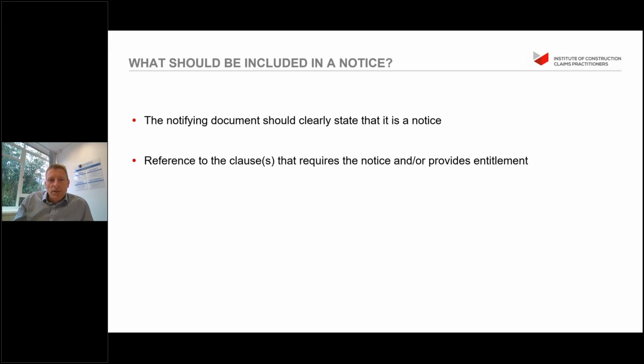Reference should be given in the notice to the clauses that the entitlement is attached to. But be careful here. Don't be issuing your notices with the incorrect clauses because this might limit your rights to claim in the future. So understand your contract, understand what it says about the pertinent notice to be issued, whether it's for time and money or separately looking for time.